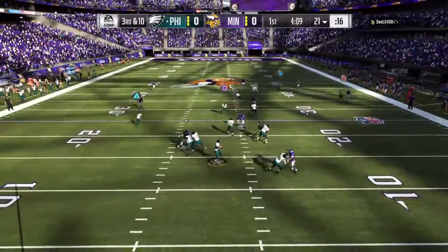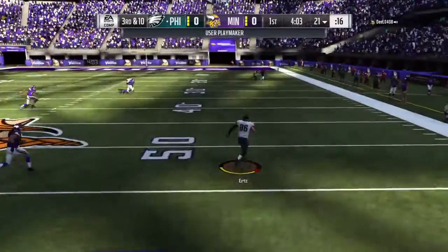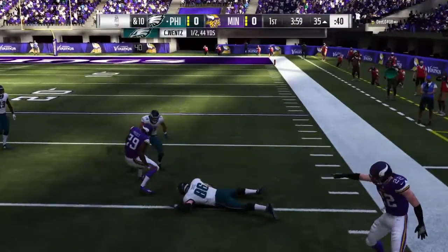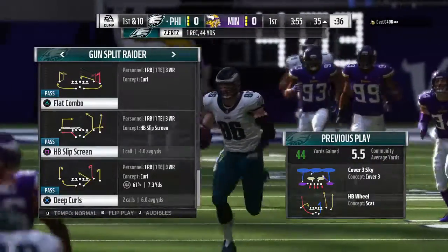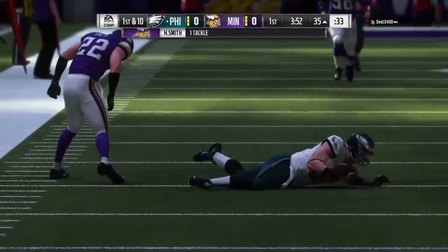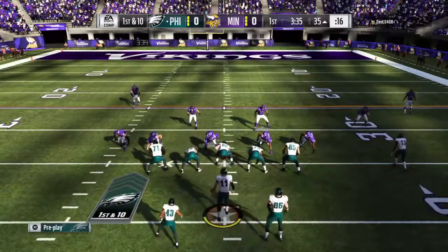Working from the gun, Wentz. Escaping the pressure right. And he connects with Ertz. And all the way down to the 35. A big play there for the Eagles on 3rd down. 44 yards. So that changes things a bit. Here's a 1st and 10 all the way down at the 35.